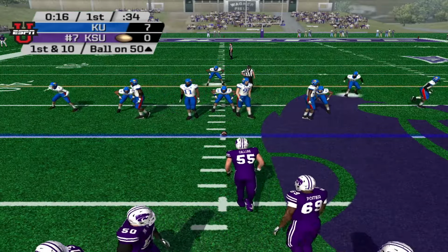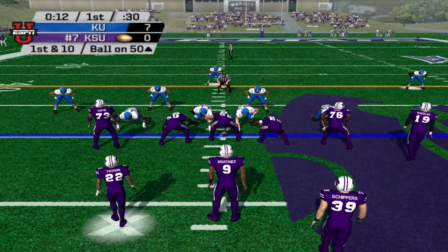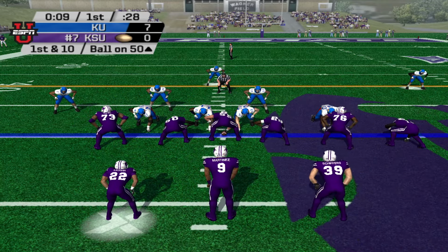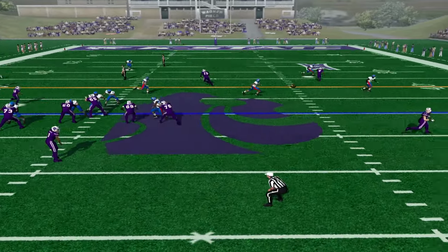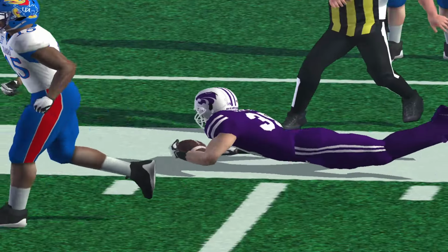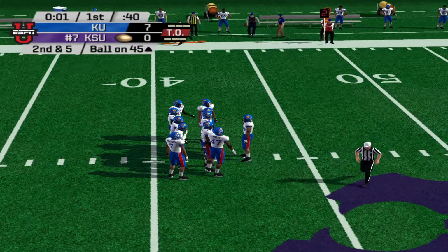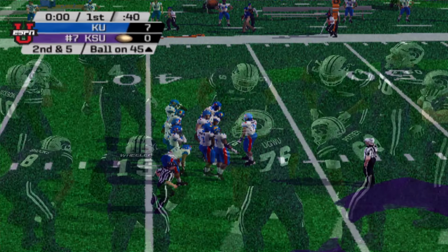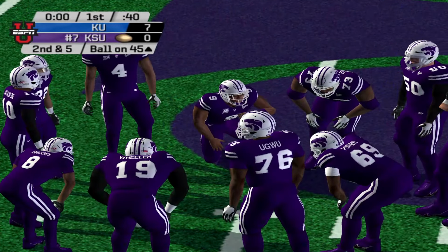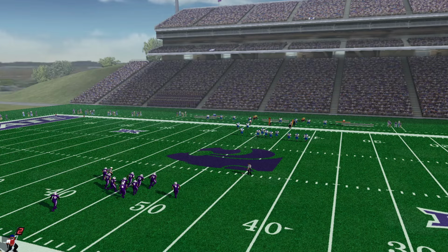It's first and 10. Ball on the 50. They line up in the shotgun. Martinez to the air on first down. Complete, and they push him out. And they get 5 yards from that completion. 5 yard gain on the one. And that'll be the end of the first quarter with our score. Kansas, 7. Kansas State, nothing.